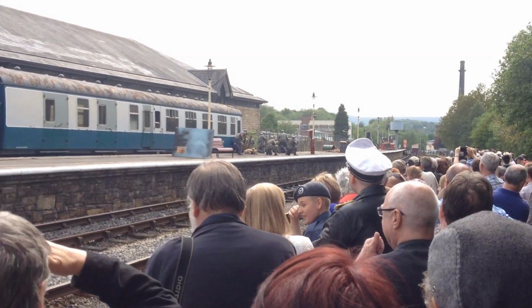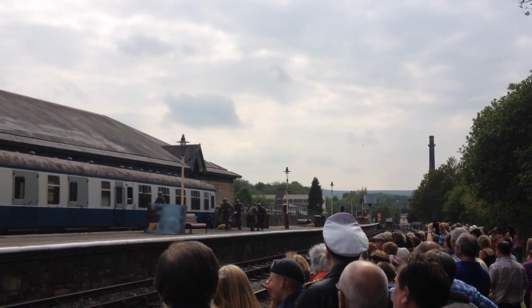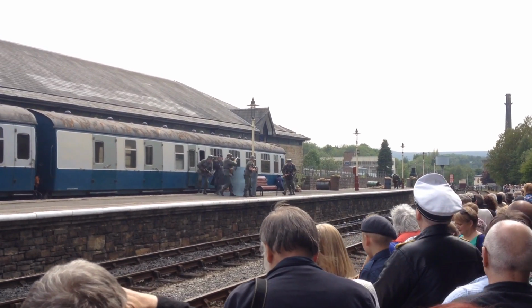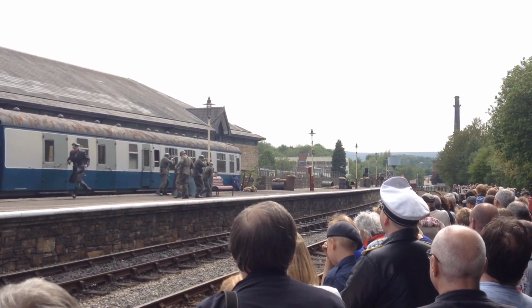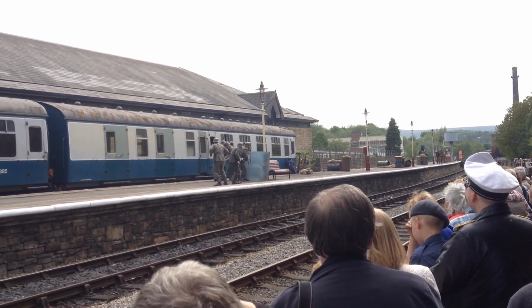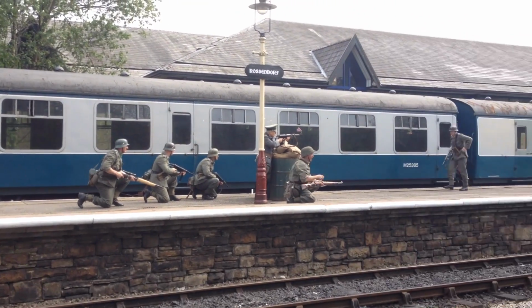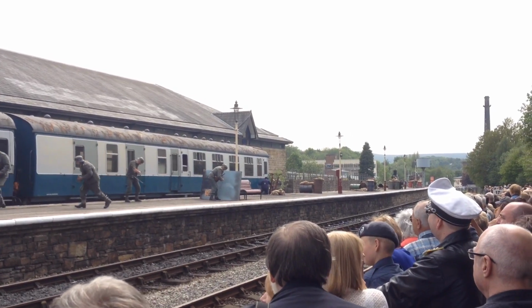Now then, let's see what happens. Now the German soldiers there are going to retreat because behind those commandos are more Allied soldiers. Now these are the soldiers that I told you before had landed about 2 kilometers away. Now the Germans are being pressed back.